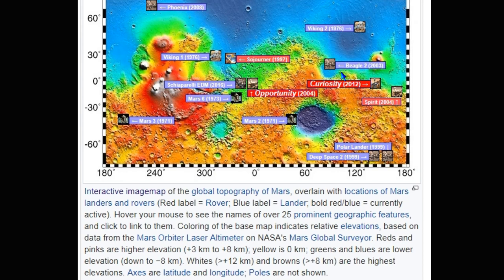Moreux Crater is located around this area here. I think it's around this Beagle 2 lander, and it's in the green area here. This is the lowest place on Mars, probably the last place there was liquid water.